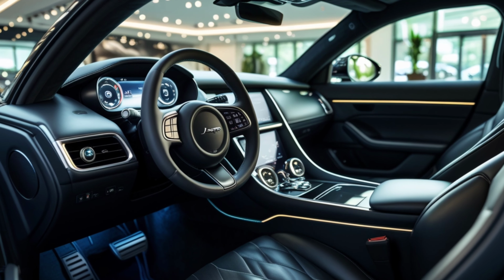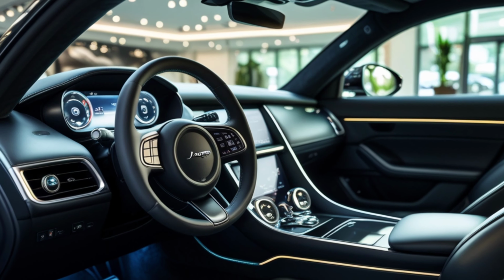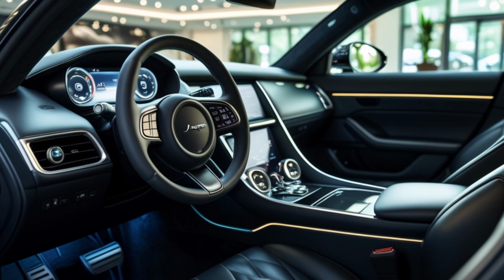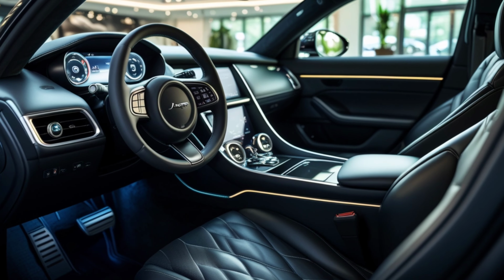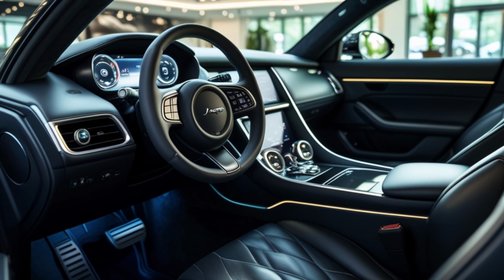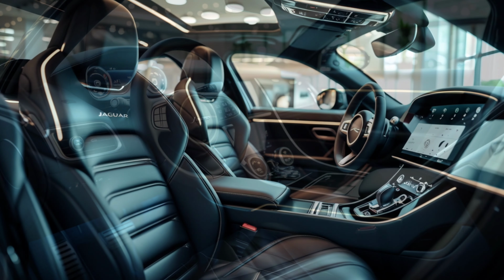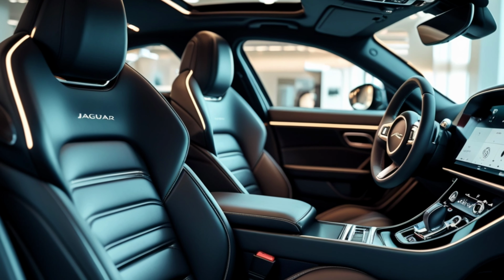At the center is a curved 13.1-inch Pivi Pro touchscreen with haptic feedback, offering faster response and improved functionality. The digital instrument cluster is fully customizable, and a new 3D surround camera system gives you full visibility in tight spaces. Enhanced ambient lighting and a new cabin air purification system add to the overall sense of wellness and comfort.